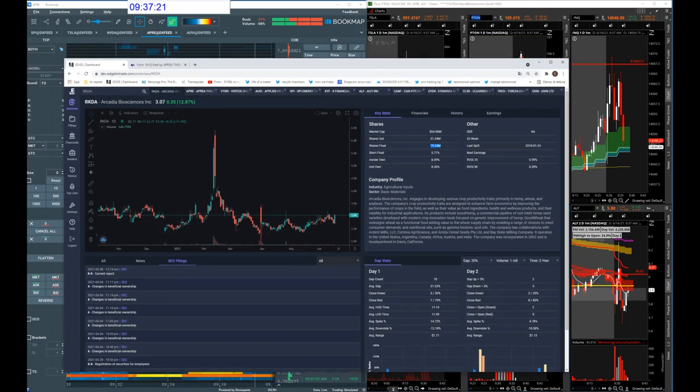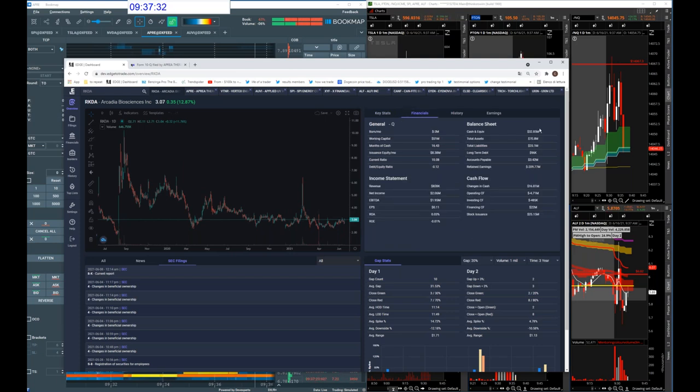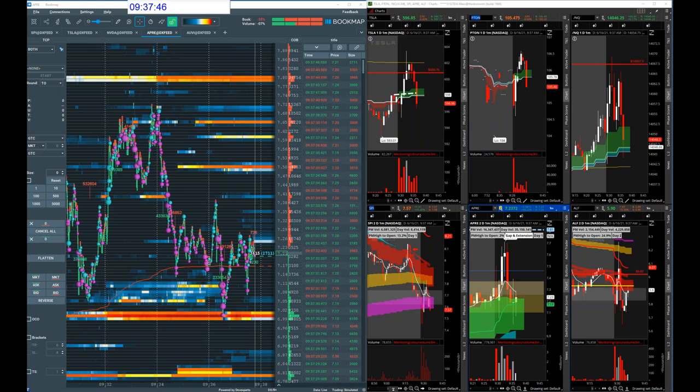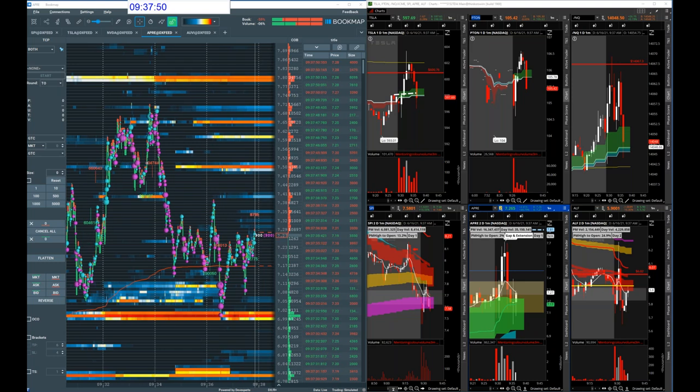So small float, 19 million, 64 RKDA. Bag holders on the stock. History of fading, 70%. Some cash, but a high cash burning ratio. So the money is good for a little bit more than 1 year, less than 1 million revenue. Okay, RKDA over here is another one that is going to be a good short. Daily resistance is around 350. So RKDA looking for 350.